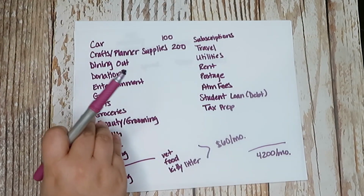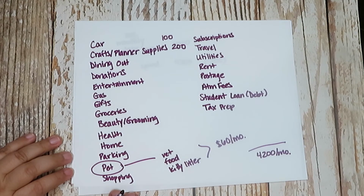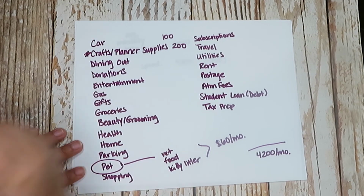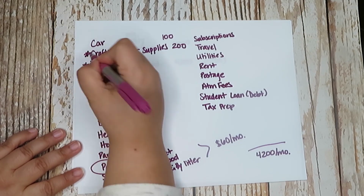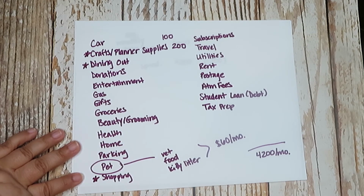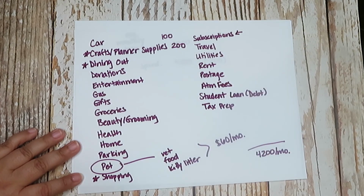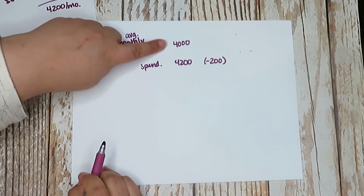So I started looking at this kind of stuff, and I'll tell you the categories that were impactful for me. The crazy ones that I knew I could make a big change in. We had crafts and planner supplies. I was spending way too much money on that per month. Eating out. Shopping in general, because I have a lot of stuff. I think those are my 3 big ones. Clearly, I could decide to take away some subscriptions. Under utilities, as I mentioned before, I could have taken away cable. So the goal is to get underneath that number.